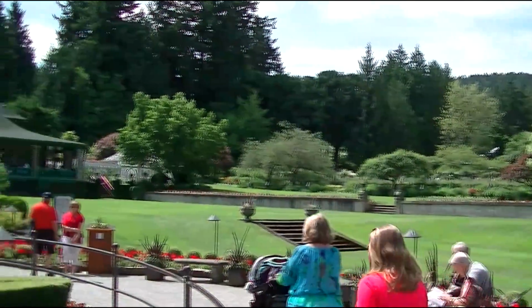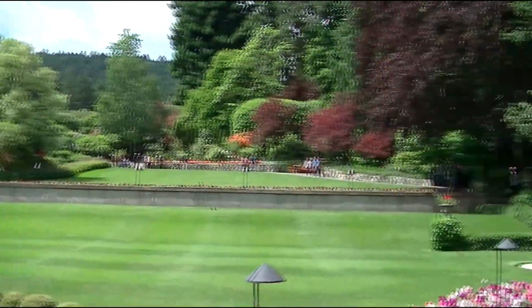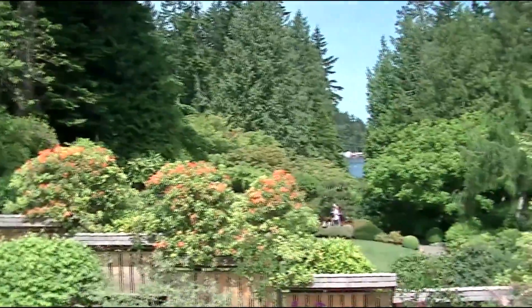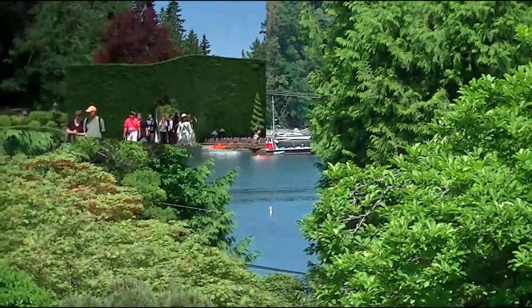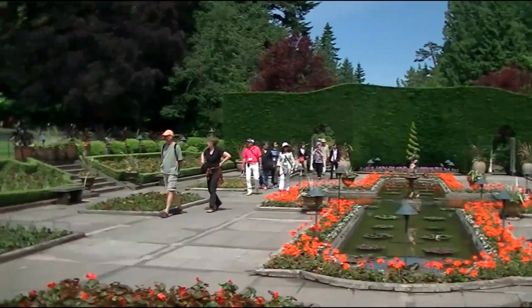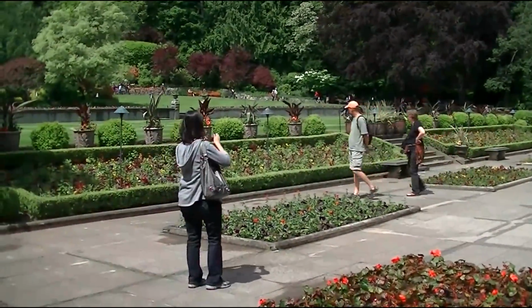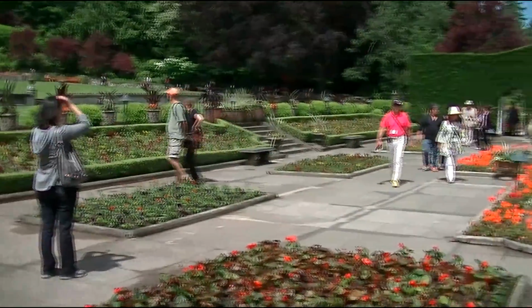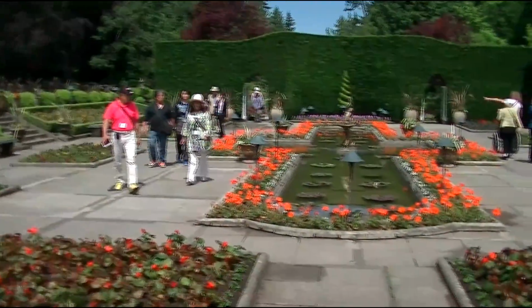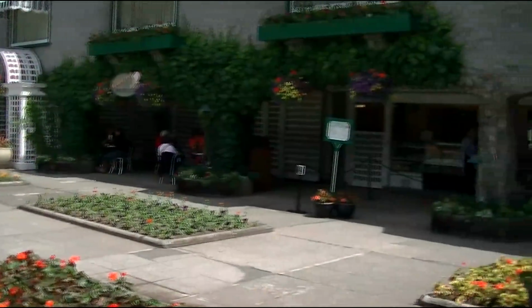Now we're going to head over to the sunken garden, and the cove where we were earlier is through those trees there, way off in the distance. Here we are at the Italian gardens. Beautiful. Again. Elena's got her eye on the gelato stand over here. I think we'll make her visit on our way out.